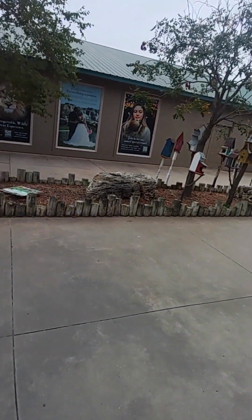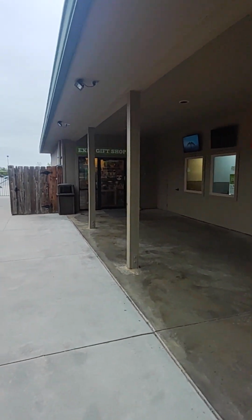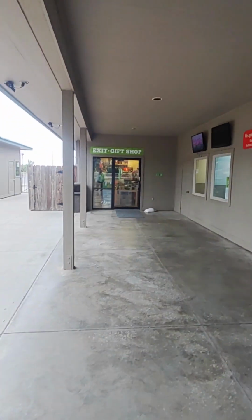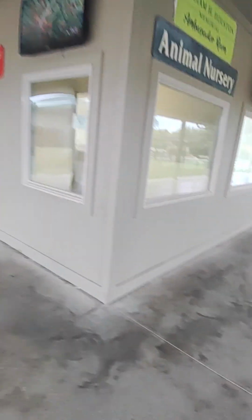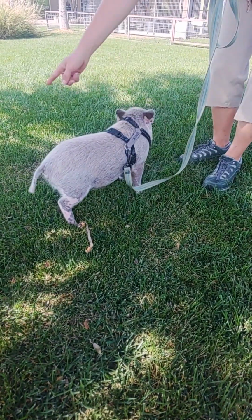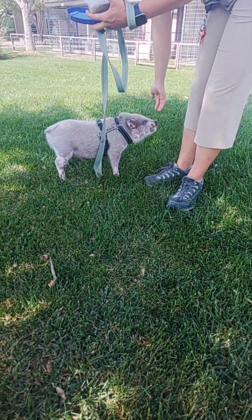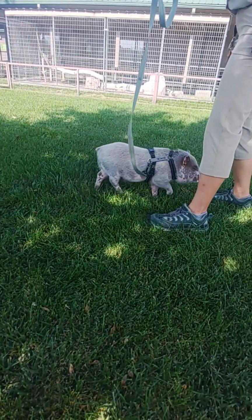Okay, here we are at Tanganyika Wildlife Park. This is the gift shop and entrance and exit right here. They have a little nursery here. The only critter that's in the nursery right now is Pablo. And there he is. There's Pablo. Yeah, he's the only animal in the nursery right now. Yeah, the cute little pig.